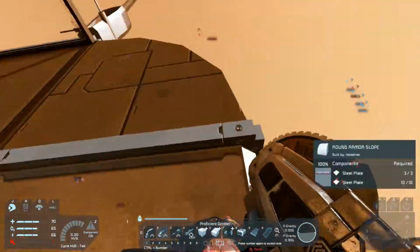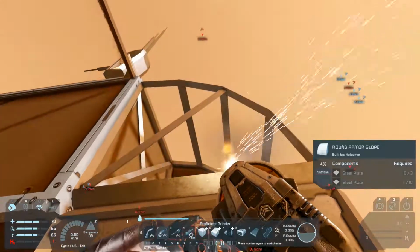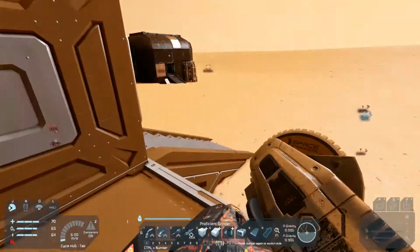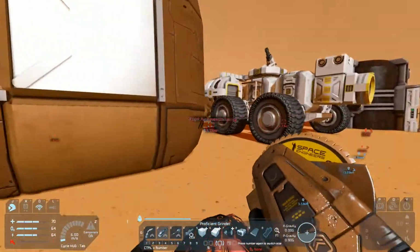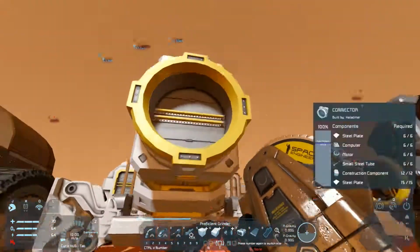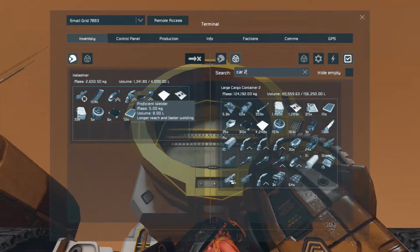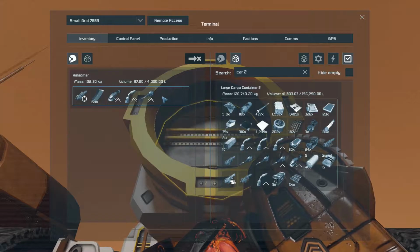Okay. So, get the rest of this stuff going here. Which I should start on this end so that we can get the ship in here so I can get my hydrogen working. And just throw all that in there.